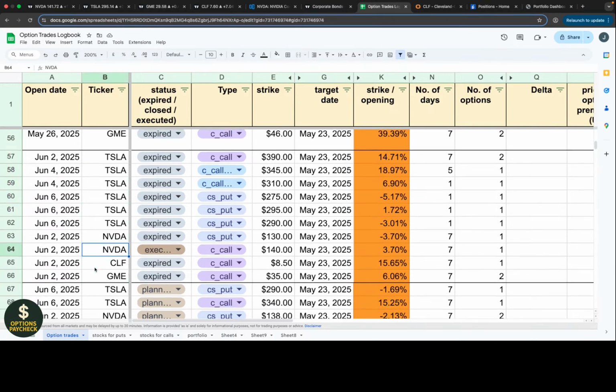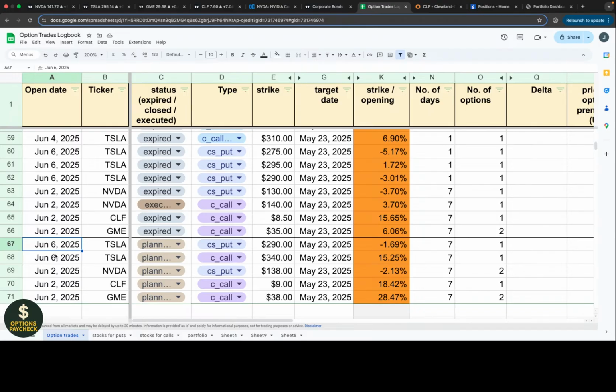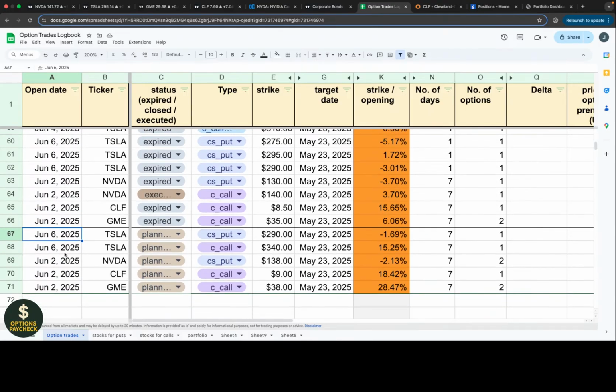And now what I will show you is also my trades that I planned already for the next week. So I'm planning cash secured puts for Tesla, covered calls for Tesla, cash secured puts for Nvidia, and covered calls for Cleveland Cliffs and Gamestop. Now we will go to the details.